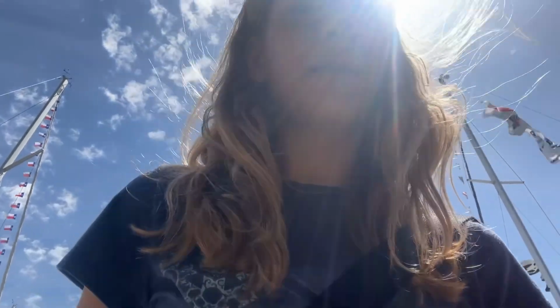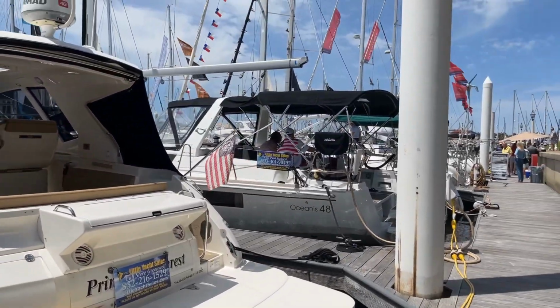So far, there's been a couple boats. We've had some funny moments, but other than that, they're really pretty. All of these boats are really pretty. I think I found a couple that were like those bougie boats. So, I mean, yeah, they're really pretty. I lost people. So many pretty boats.